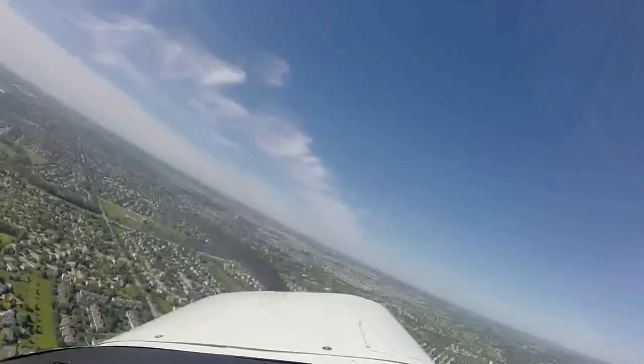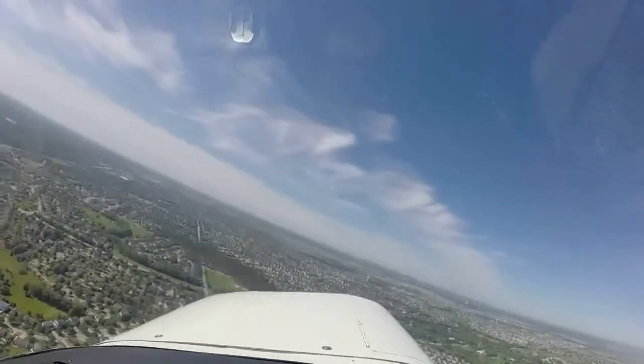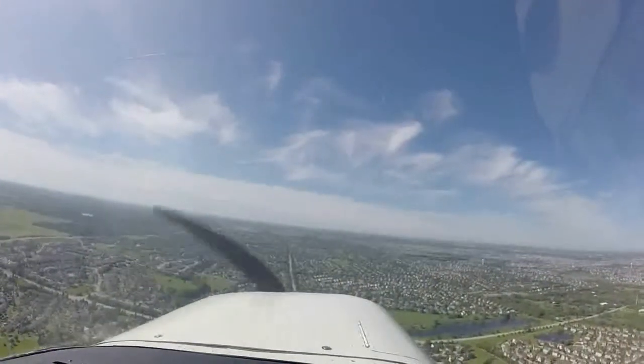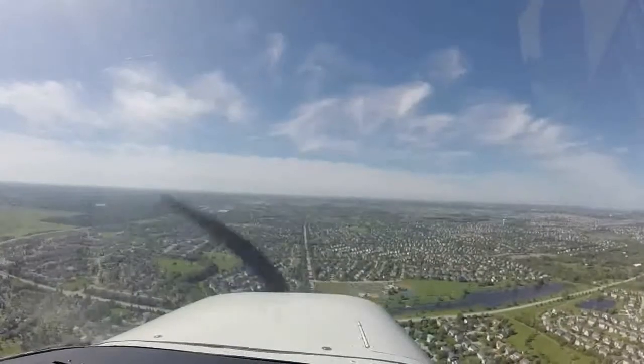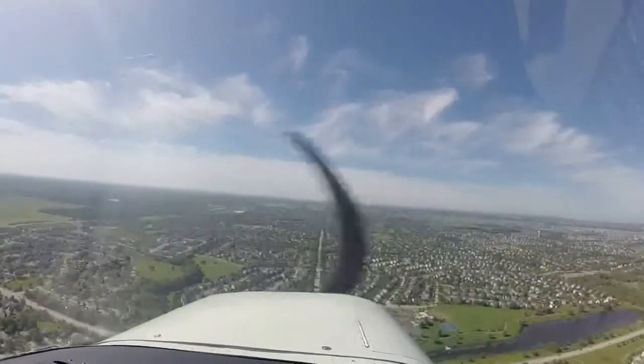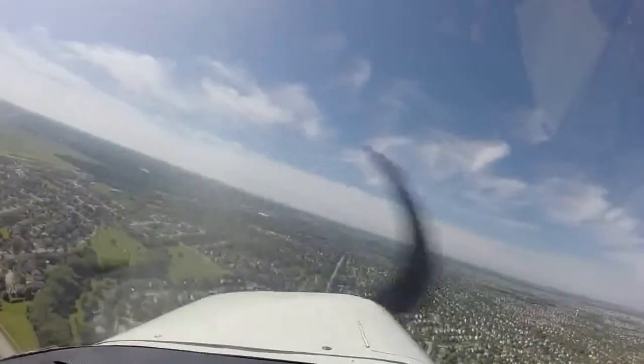This is going to be a low approach, right? Why? It's going to be a go-around. We're going to do a go-around. I'll show you what a go-around is. We're not going to touch down. Okay, clear of runway 8 across Lake in the Hills. Lake in the Hills traffic, 01 Golf on base for runway 8, Lake in the Hills. Make my turn? Yeah. This is going to be a go-around.